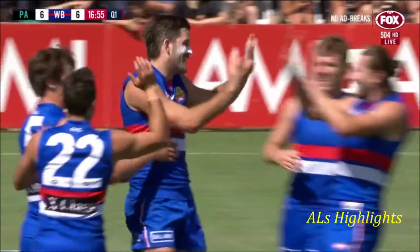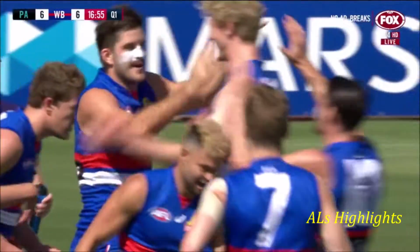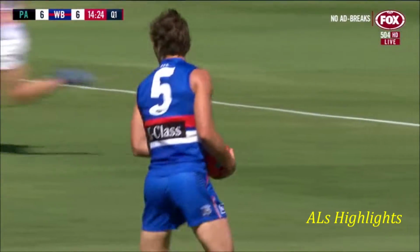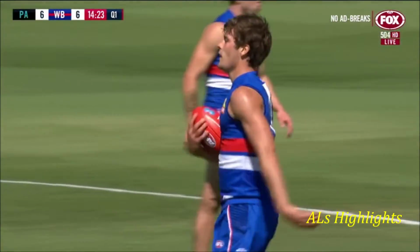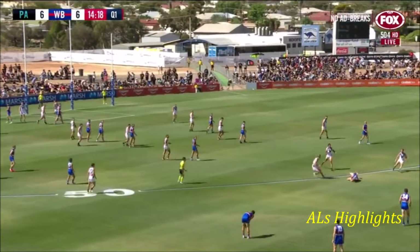Great response from the Bulldogs there, and an excellent mark. Great kick, as we said, to the open side of the ground. And he's still there. See what this breeze is doing now. Poor checking, really, from Port Adelaide.